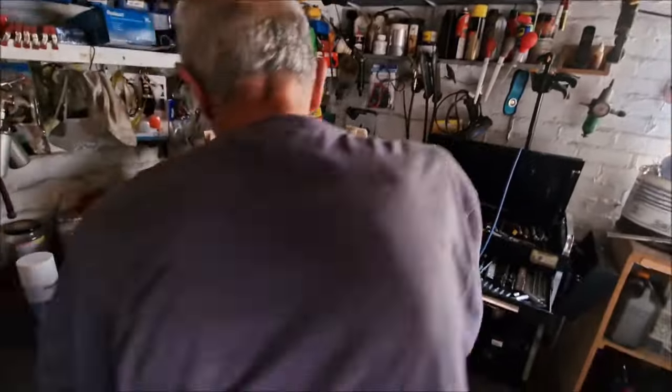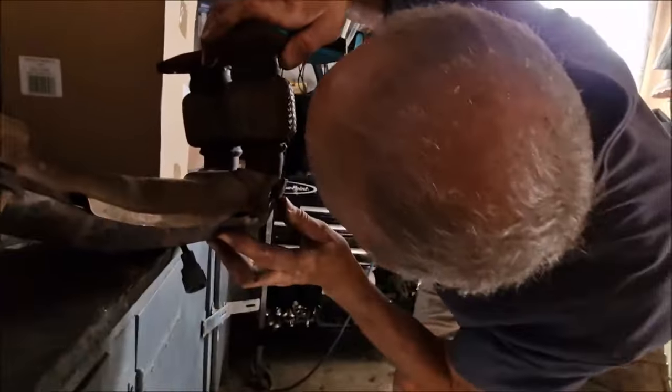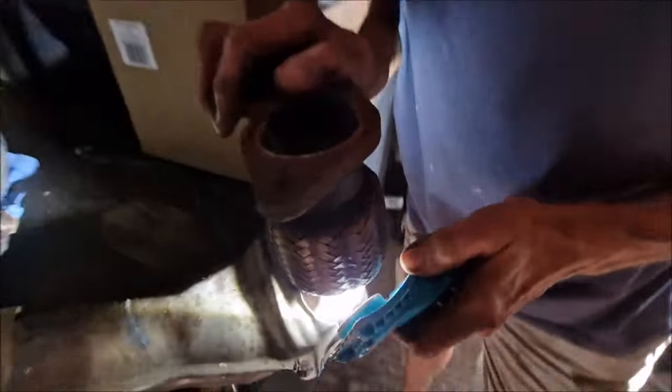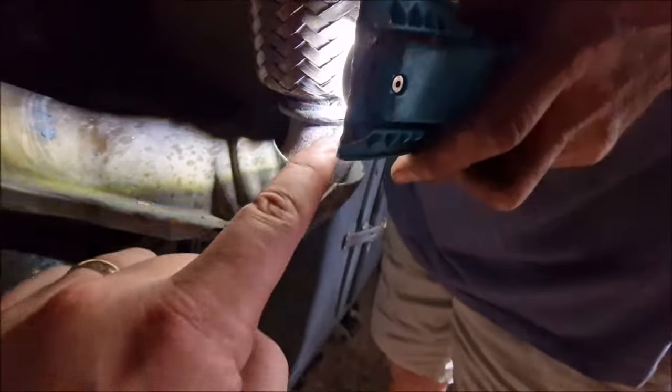Can you see anything? Yeah, I can. Can you? Just there. At the bottom there. Hang on. Oh, there it is. There's daylight shining through just here somewhere. There's the leak. It's coming through here. Right at the bottom there, look. There's quite a big crack in it, actually.